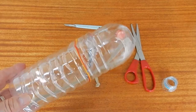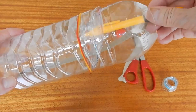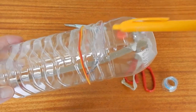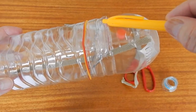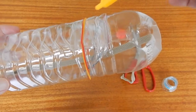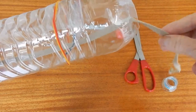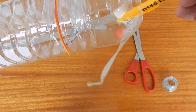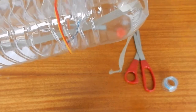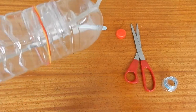I made this creature trap with a one-way door. It goes open here and closes, if we can see. The door is made from a water bottle. It goes into a slot here on top of the trap. It's secured with a rubber band. The brown ribbon here is to give the creature traction so he can push the door open, and also can be used for opening the trap when you release the catch.